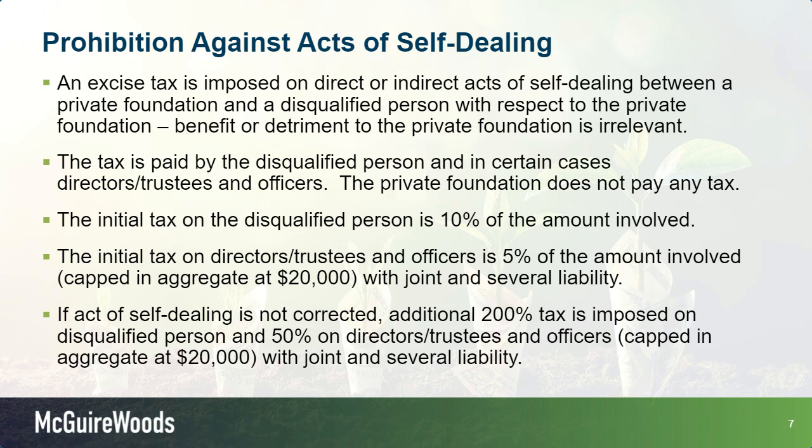And it's not the end of the world to have to report an act of self-dealing. The key is finding it early, fixing it, and then reporting and paying the tax as needed. And the cap is on the officers and director side, not on the disqualified person. There is no cap on the tax on the disqualified person, and also no reasonable cause exception for the disqualified person who engages in an act of self-dealing.